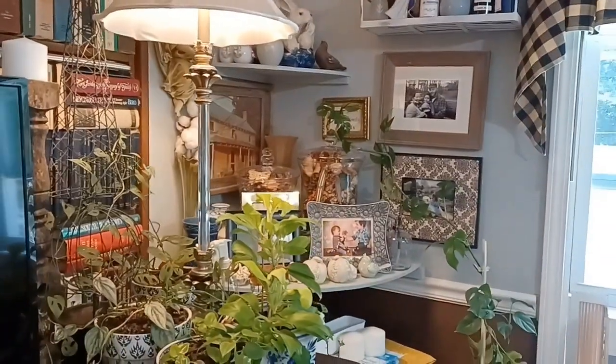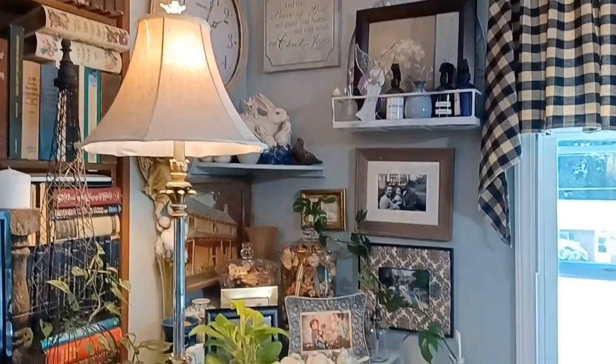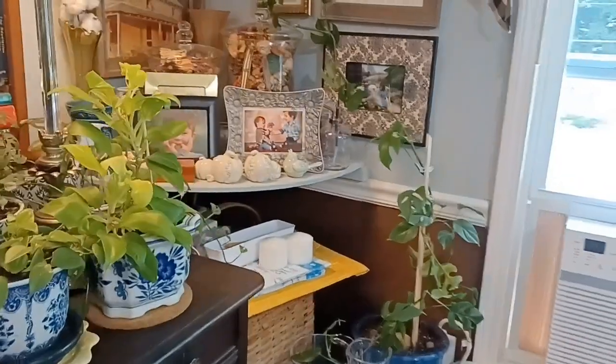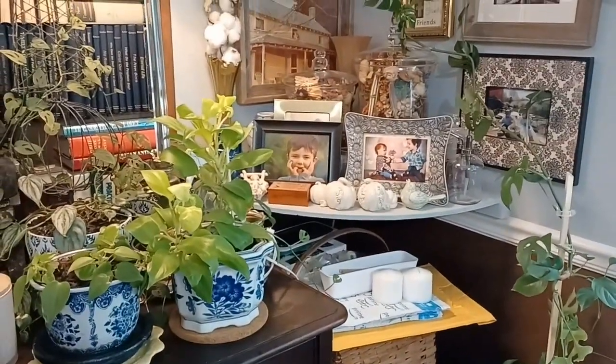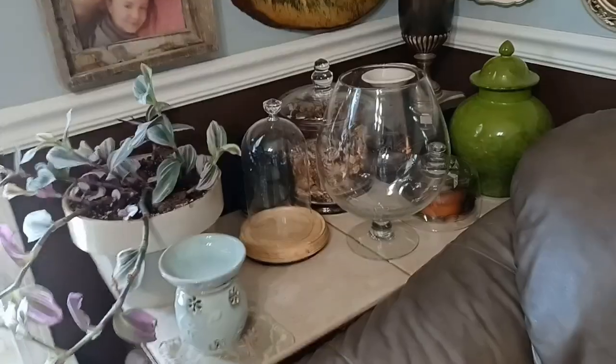Now I have this corner area. But I'm not going to move my photos, my pictures of my family that I love, that I like to leave up. I'm not moving those just to put decor. So I'm really going to have to think this through.